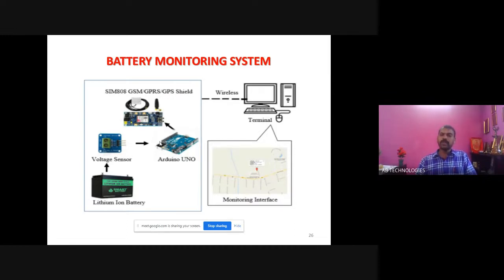If we use human beings, manual error will come. That's why we are moving to an IoT based monitoring system, Internet of Things, or mobile based monitoring. These are the two options to monitor the energy storage system as well as the PV system. Initially we have to know how much voltage, how much current, and how much temperature there is. So three things we have to monitor.